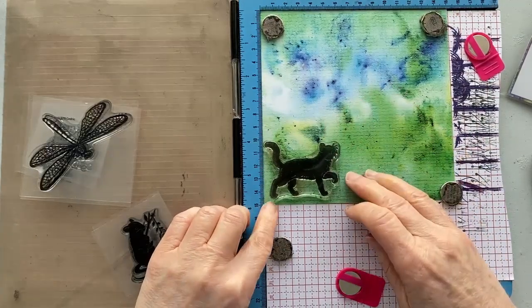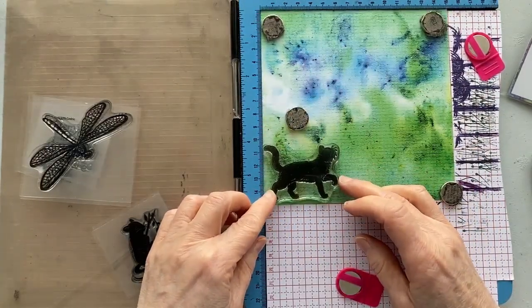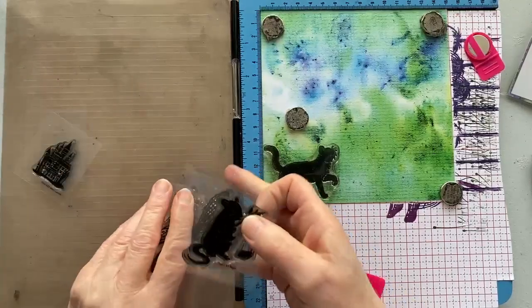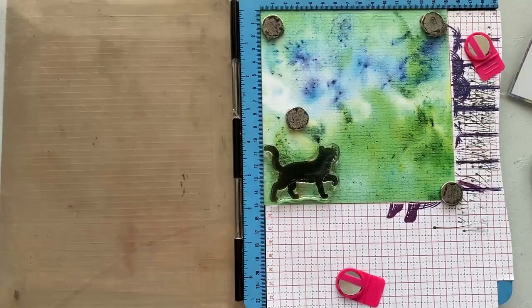I think we might do her in brown rather than black. And while we're at it, oh no, we do the castle in a minute. Let's do them one by one because then we can just concentrate on what we're doing.